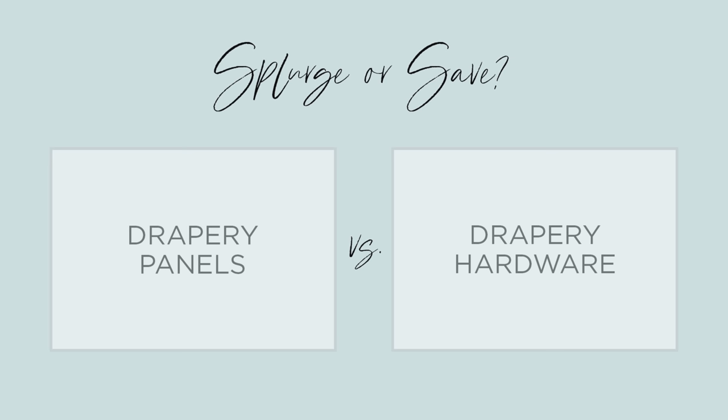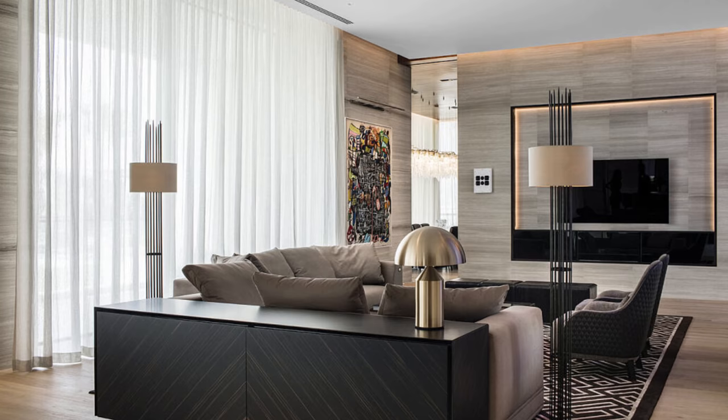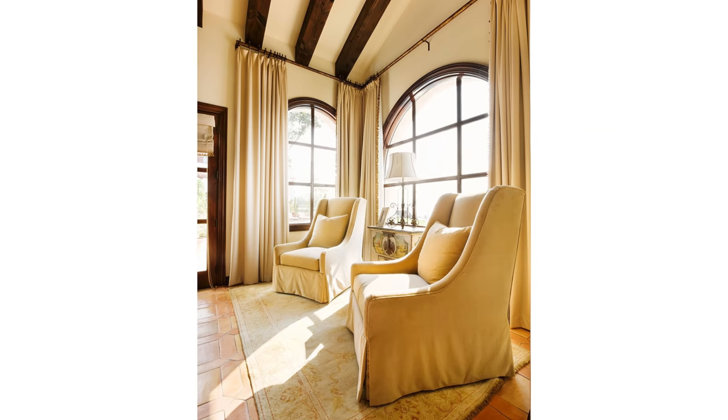And lastly, let's talk about window treatments. Drapery panels versus hardware and rods. I would absolutely splurge on custom drapery panels and skimp on the hardware and rods. Custom drapery panels just instantly elevate every interior. It makes your home look finished, well done, luxurious, and ultimately you can personalize it to every room in your home.